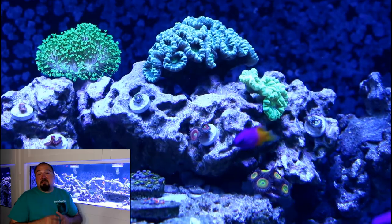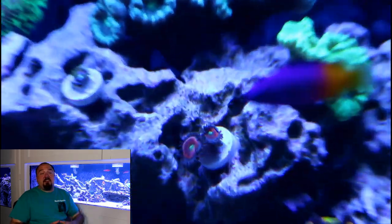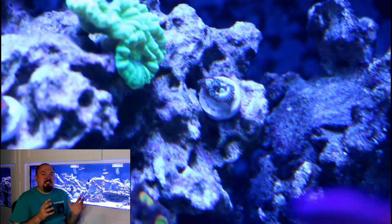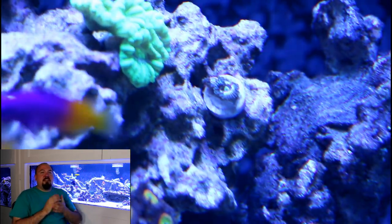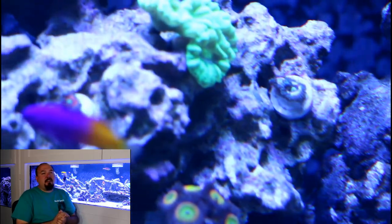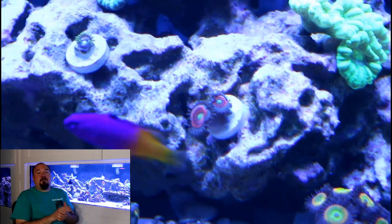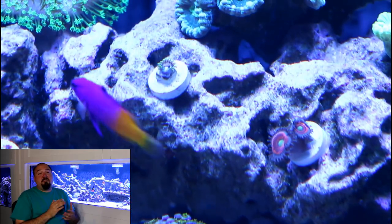To start off, the zoanthids and the Haleothoa. Honestly, I don't know the names of any of these. I'm not good with a lot of these common names that are given to these different color variations. I know one is an Utter Chaos Pally, but the rest of them were really looking nice. My wife fell in love with them, and she picked up a few little frags.